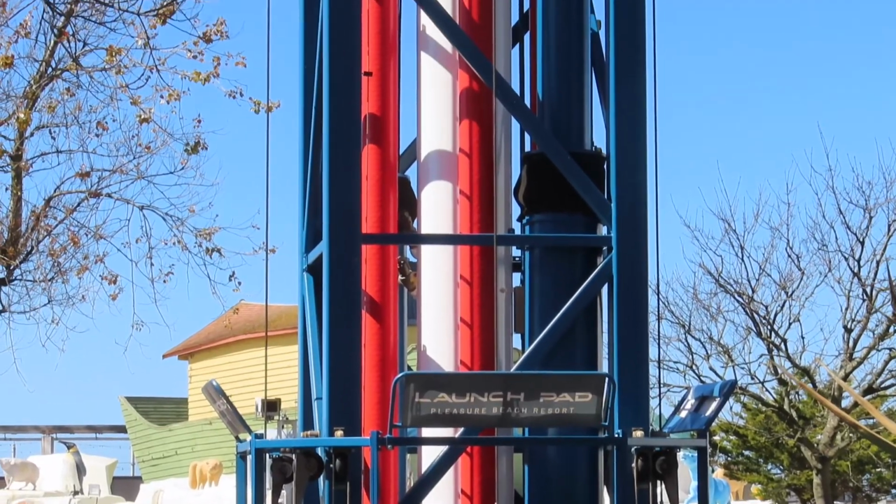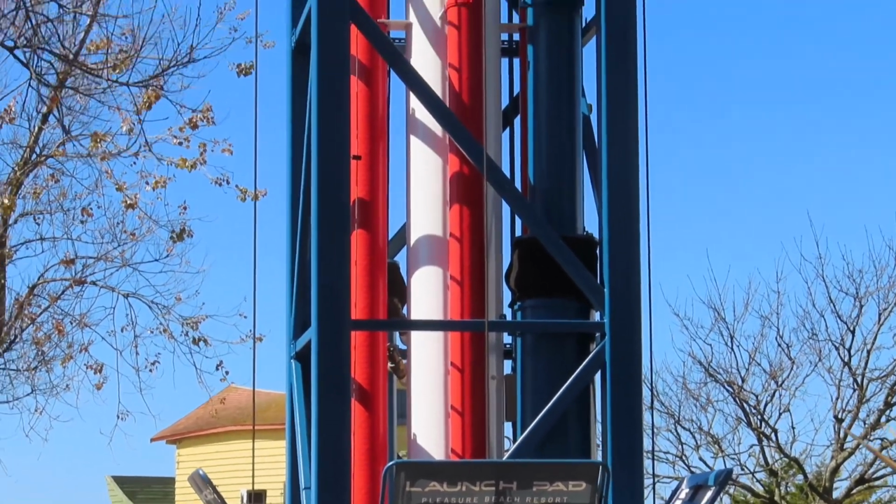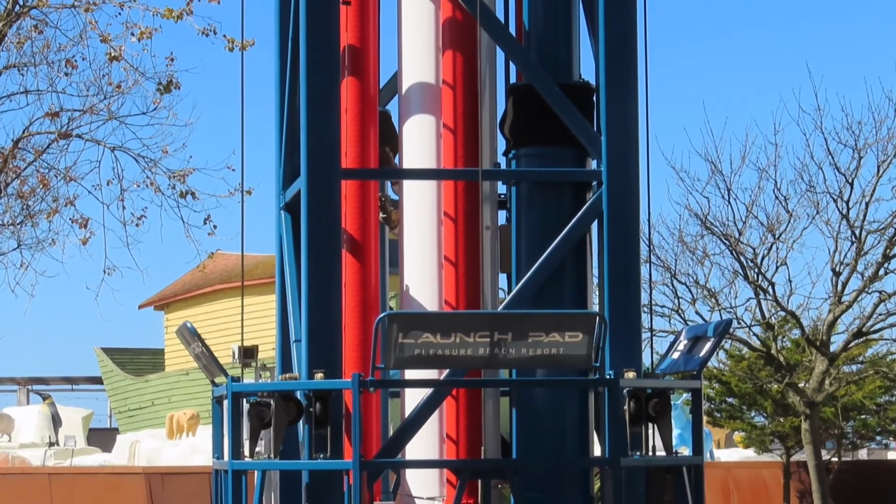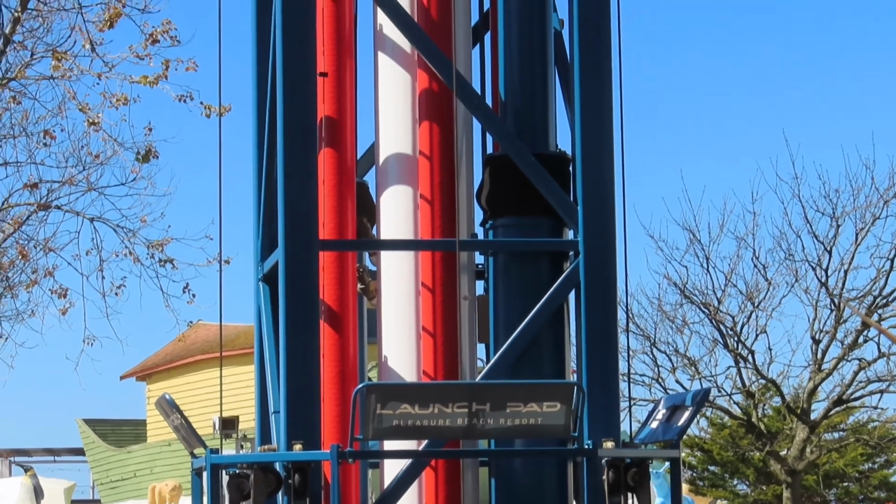There's so much work going on around the gondola itself, a lot of engineers around doing something with the restraints, putting sandbags in, and someone's just climbed inside the tower itself.